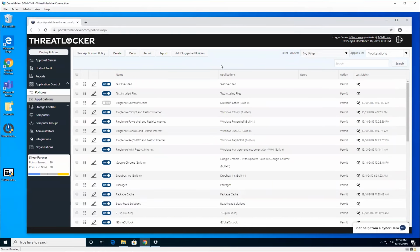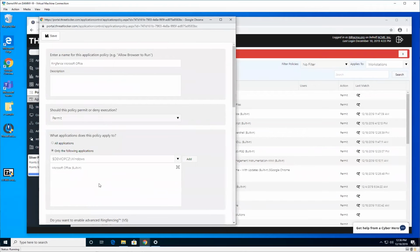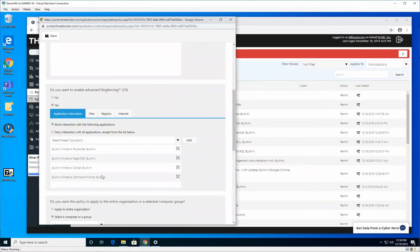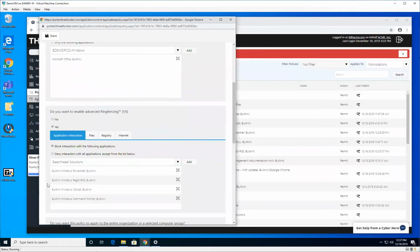That was a perfect example of where the ring fencing helps, because not only can we define what can run and what can't run, but we can define how that can interact with other applications. So in this case, we're saying Office is permitted, but we want to block interaction with any of the following applications. And you can add to this list, or you can just say stop interaction with any application apart from the following. In the managed IT world, we tend to see more of we want to block interaction with these dangerous apps because it's a lot of work to maybe catalog all of the printers for all of your clients.